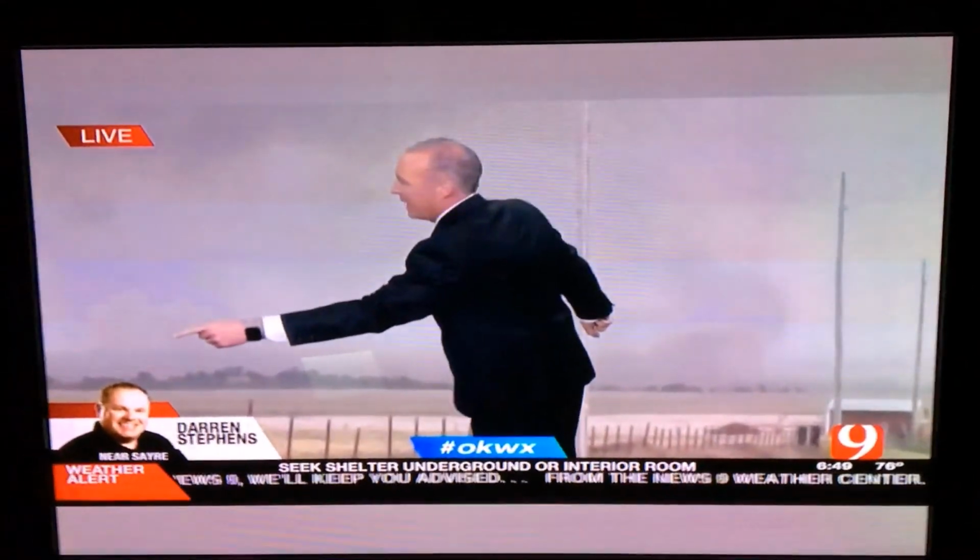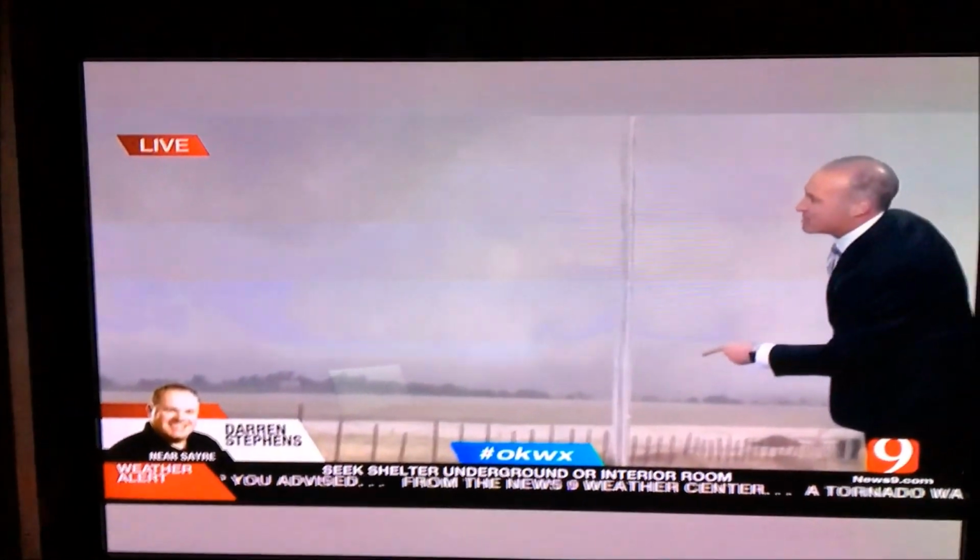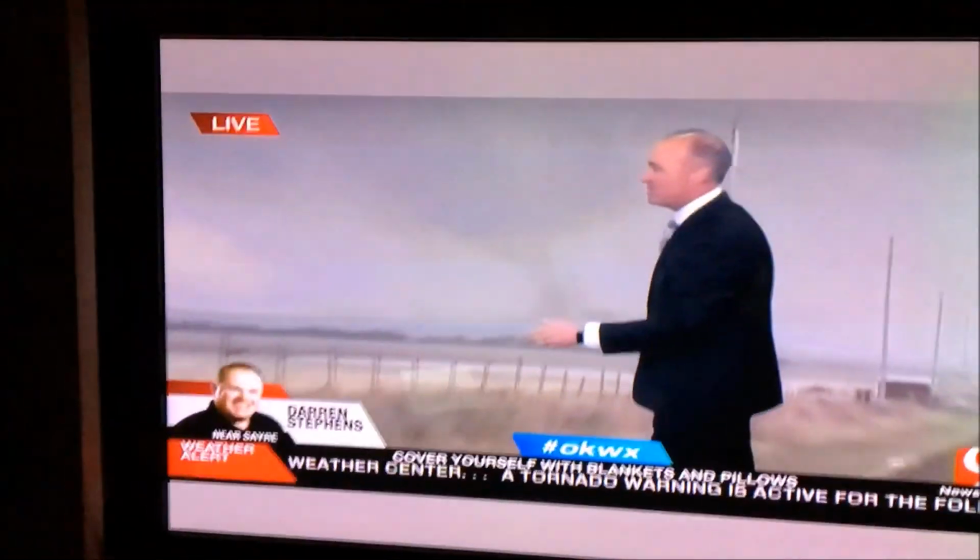Okay, there's a vortex on the left. Here's the other side, another vortex swinging in right here. Right now it's pretty ragged, but we have two vortices here now. And left to right, Tom's looking right at it.